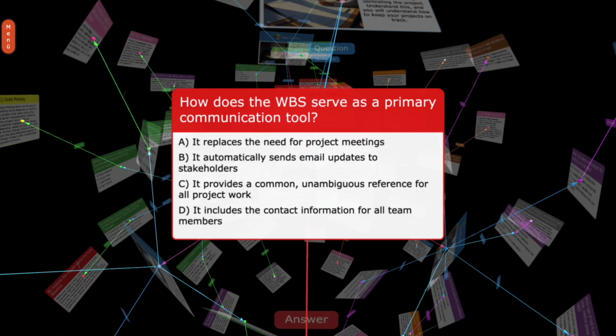How does the WBS serve as a primary communication tool? A. It replaces the need for project meetings. B. It automatically sends email updates to stakeholders. C. It provides a common, unambiguous reference for all project work. D. It includes the contact information for all team members.